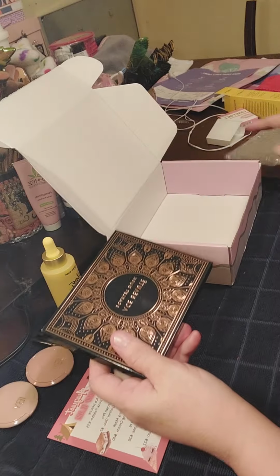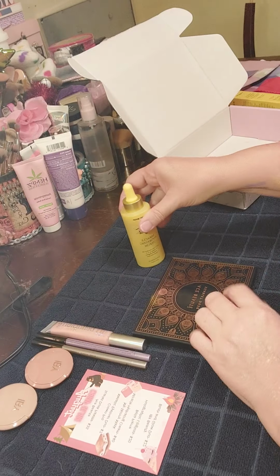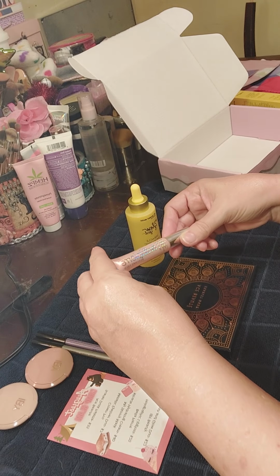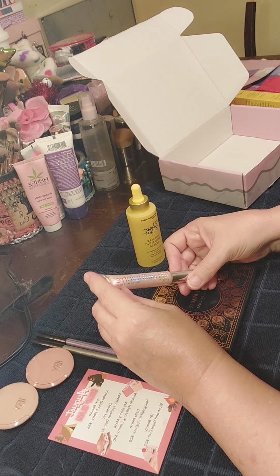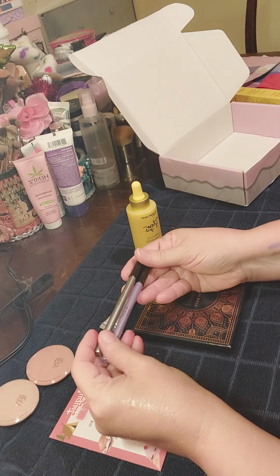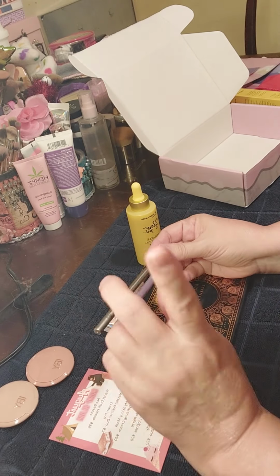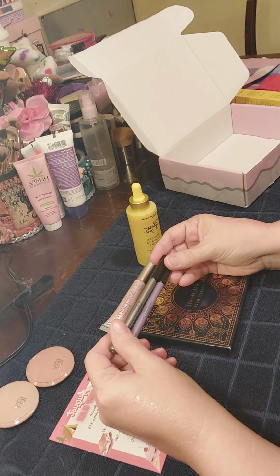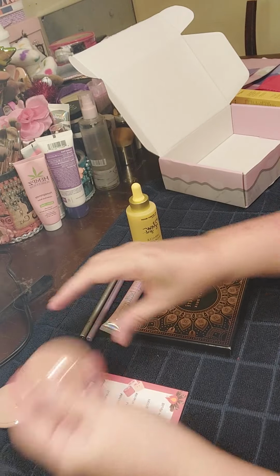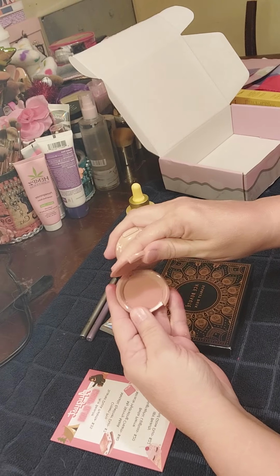So, that's what I got. That's what we got this month. The palette, the serum, this is the, I can't even say it now. Lip gloss. Oh, I knew I was going to screw up on this one. I can't never just get through an unboxing without screwing up on something. Never have I ever done it yet. Two eyeliners. I do like that, the silver and the purple. And the last two, the highlighter and the blush, the IBY.